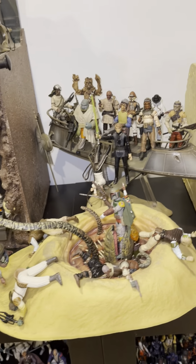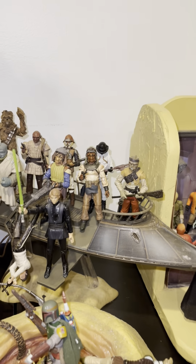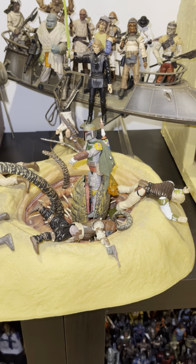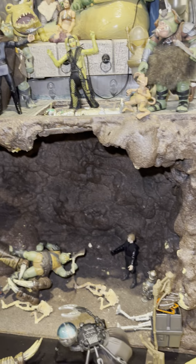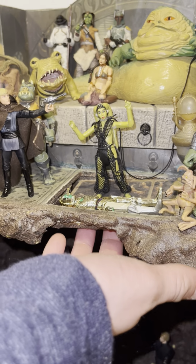And then over here, we have Jabba's Palace first, but no sail barge, unfortunately. But this is the skiff and then the Sarlacc, which is probably one of the coolest things they made. I really like it. It's kind of hard to find now. This is also custom, as you can tell. I won't do it only because it's displayed, but you could pull this and the trapdoor would fall down.